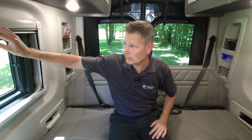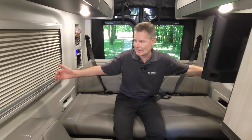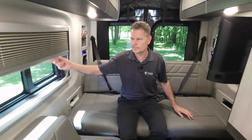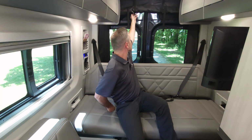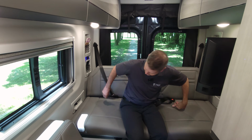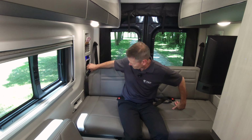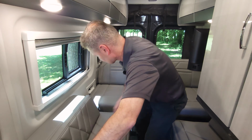What we're going to do is we're going to pull our blinds. Oh, privacy shades, look at that. They roll down, they block out the sun. It's great. So there's also this that folds down as well. This will block out to give you privacy. Let's undo these seat belts and get this 24C into bed mode. Electric bed. So you just press the button.